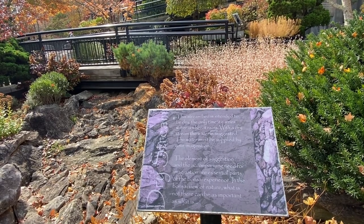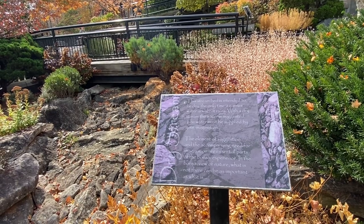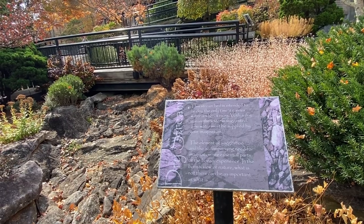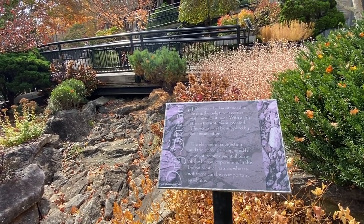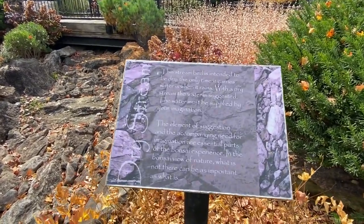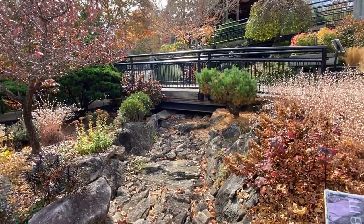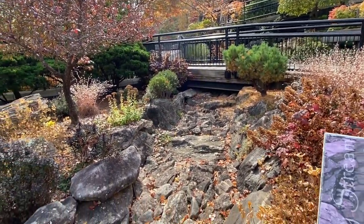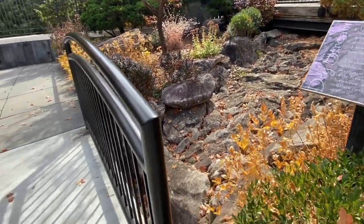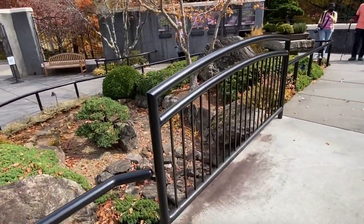With a dry stream, the water is suggested; the water must be supplied by your imagination. The element of suggestion and the accompanying need for imagination are essential parts of the bonsai experience and the bonsai view of nature. What is not there can be as important as what is. So use your imagination. I can picture the water running down the stream and the sound. And it extends over this bridge down to the end.